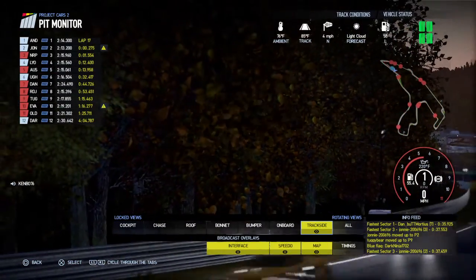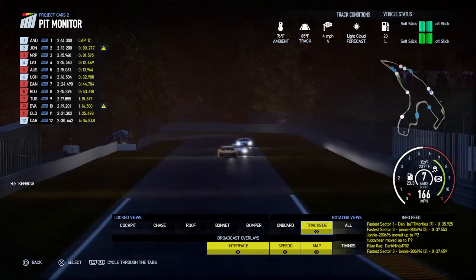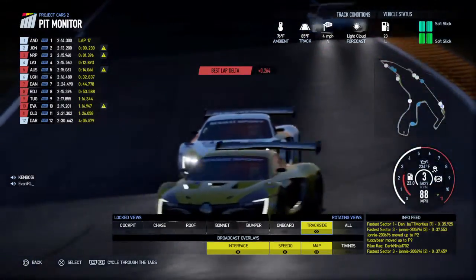Sorry I can't bring you the action. You can see him go by there. NRP goes by, but I'm not sure why they're showing us this. And back to the action. There we go. Andy out front. Johnny now to second place. Let's see if Johnny can do anything with Andy.